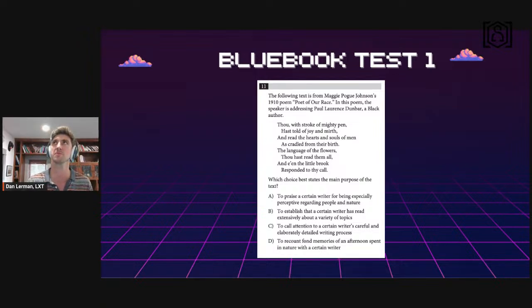So what states the main purpose of the text? To praise Paul for writing about men, flowers, and streams. I'd write that down. And let's go one choice at a time. A, to praise a certain writer for being especially perceptive regarding people and nations. That's exactly what I predicted. That feels like it's probably the answer. I'm still going to read the others.